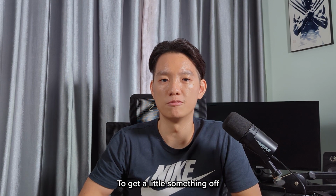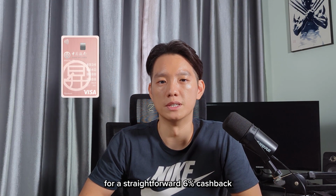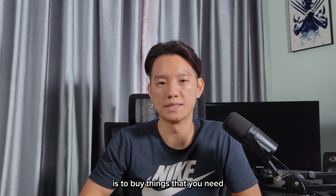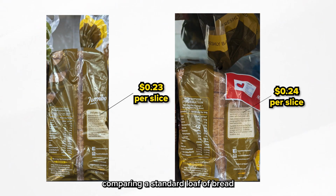To get a little something off my grocery expenses, I use the Bank of China's Sheng credit card for a straightforward 6% cashback without any minimum spending requirement. Another money saving tip when it comes to grocery shopping is to buy things that you need in the jumbo pack option. For example, comparing the standard loaf of bread to the jumbo pack counterpart, you'll notice that it's cheaper per slice of bread for the jumbo pack option.